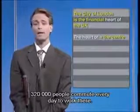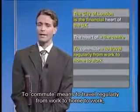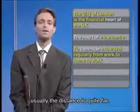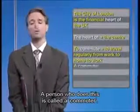320,000 people commute every day to work there. To commute means to travel regularly from home to work. Usually, the distance is quite far. A person who does this is called a commuter.